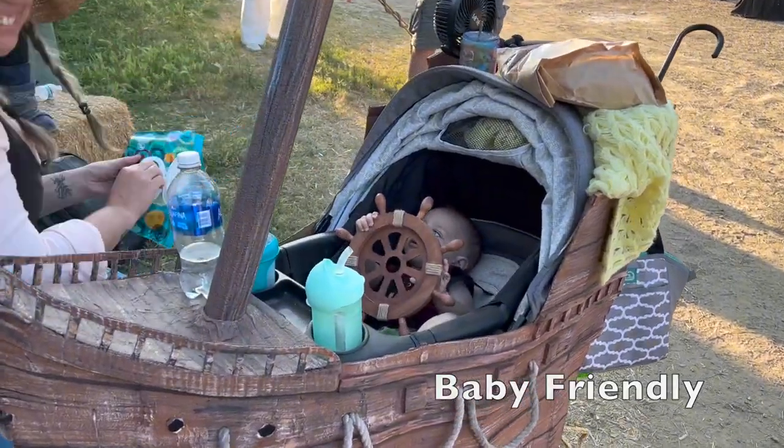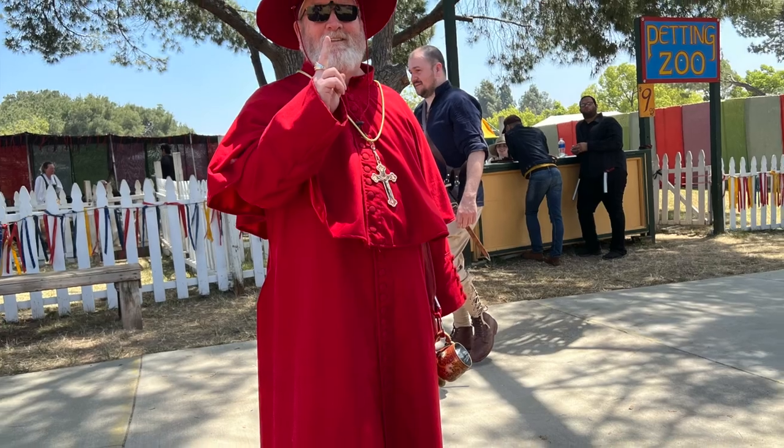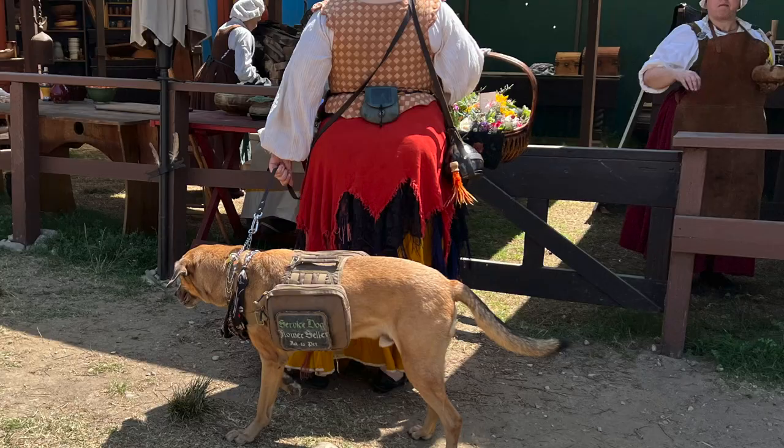It's a great carriage. They do give pendants to veterans when you buy your tickets, and it's very service friendly. You can bring your service dog.